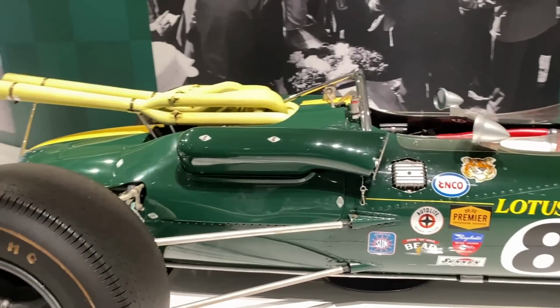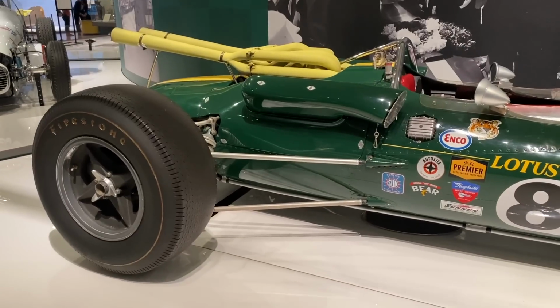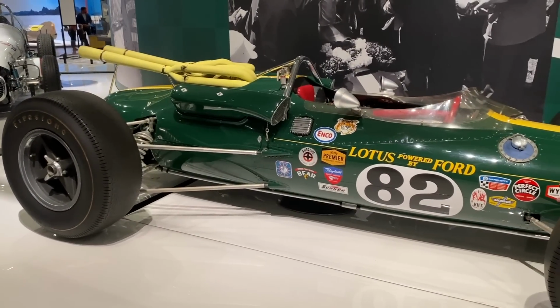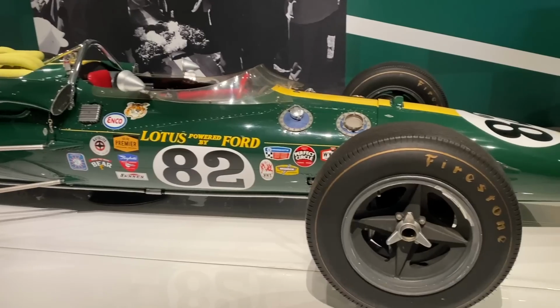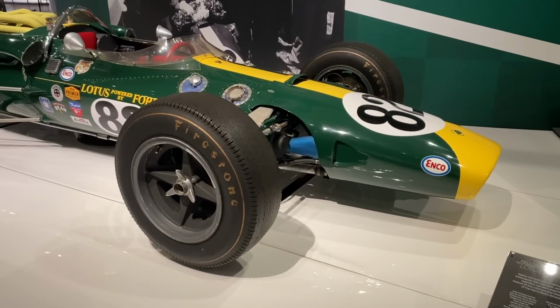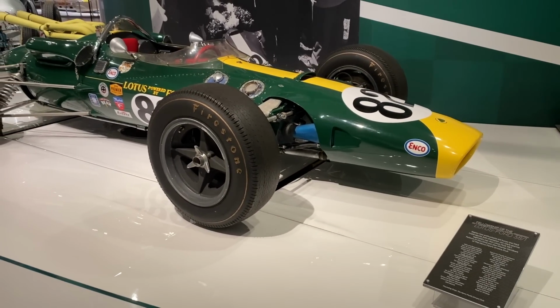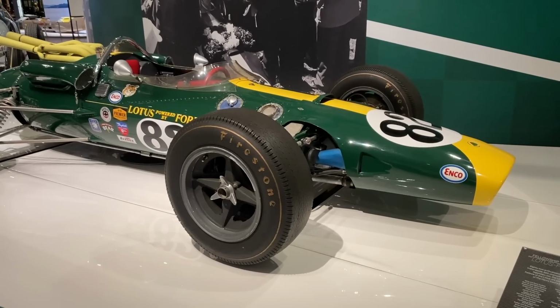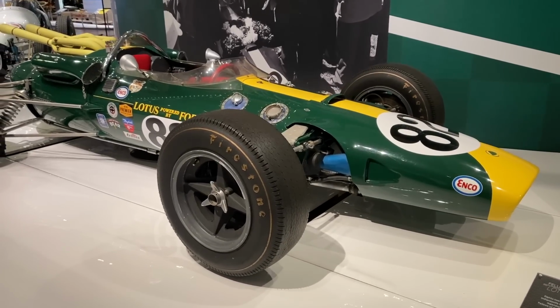This car is duplicated in iRacing and it's really difficult to drive. These things had that Indy style Formula Ford engine, V8, screamer. In 1965, 490 something horsepower and almost 9,000 RPM. Incredible.